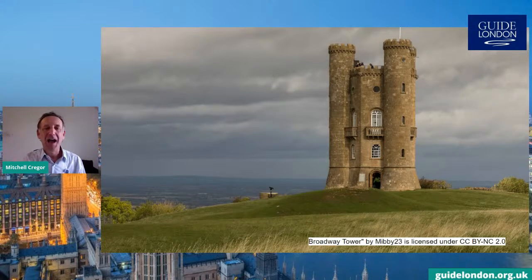You've got the windows looking like arrow slits, you've got the balconies, so it's actually an amalgam of different styles. And this was a place that Morris liked to go with his friends at the weekends, particularly these great pre-Raphaelite artists. And indeed, it was from here that he started a movement to conserve buildings which he was already worried about losing in the 19th century.